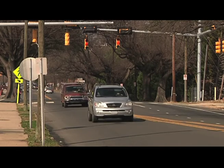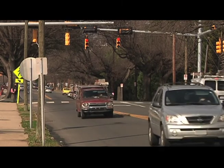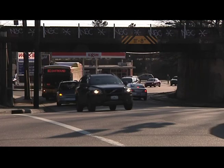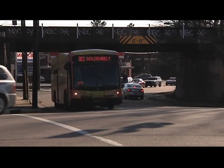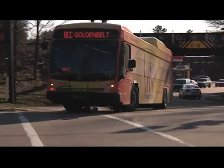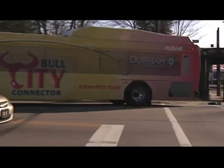take place. Okay. Now, I would imagine that both projects are going to have a pretty significant impact on the Bull City Connector. Well, they are. What's the plan for the riders? The bridge, obviously, more significantly with the closure. The Bull City Connector travels up and down Main Street in front of East Campus every 15 minutes during the day and every 20 minutes at night and on Saturdays.